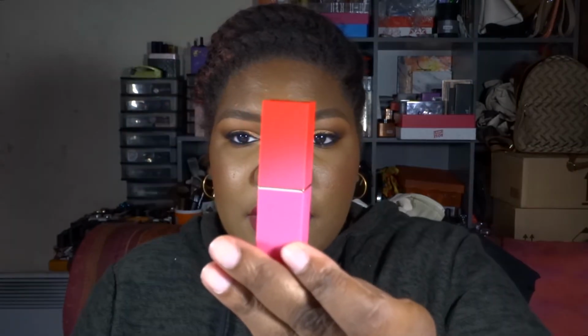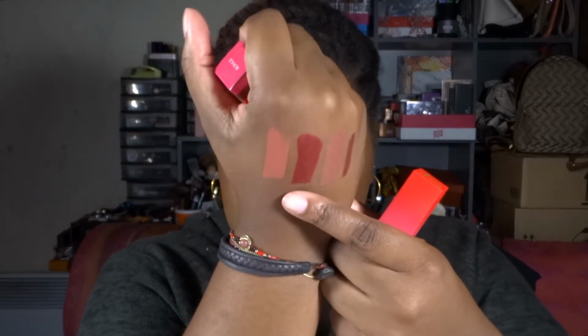I also bought from the Red Wine the color Rouge. This is what it's looking like, the packaging, and this is the lipstick. I think I wore Me maybe once or twice so far, but I haven't used Rouge at all.